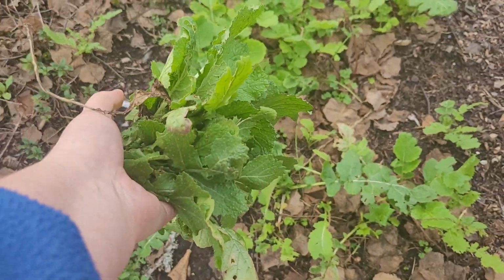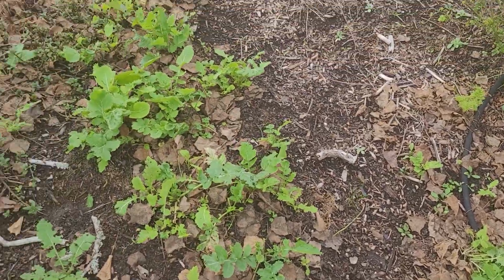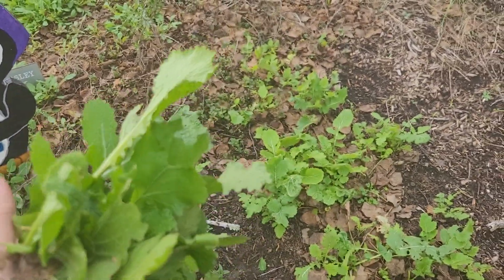Look at that. That's just what I've handpicked in this short period of time. There's still plenty more. Plus, if you don't know, they're growing all in the duck coop along with some collard greens that withstood the freeze and that are currently withstanding our geese.